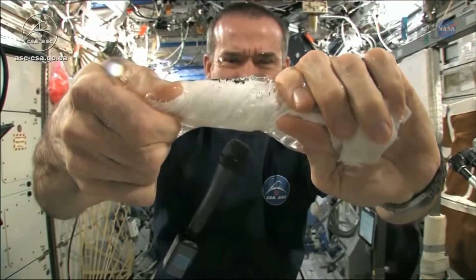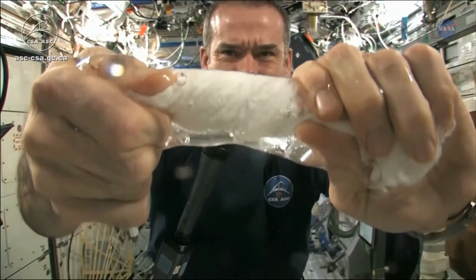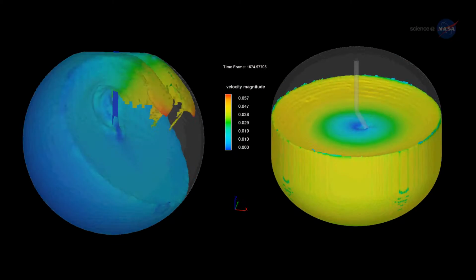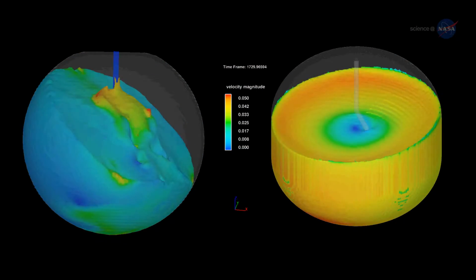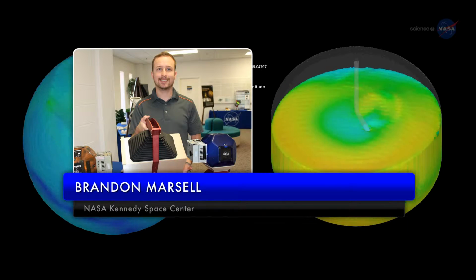Weightless propellants are guided by surface tension and capillary effects. Far from Earth, they could slosh and froth in unexpected ways. Modern computer models try to predict how liquid moves inside a propellant tank, says Brendan Marcel of NASA's Fluid Group at the Kennedy Space Center.